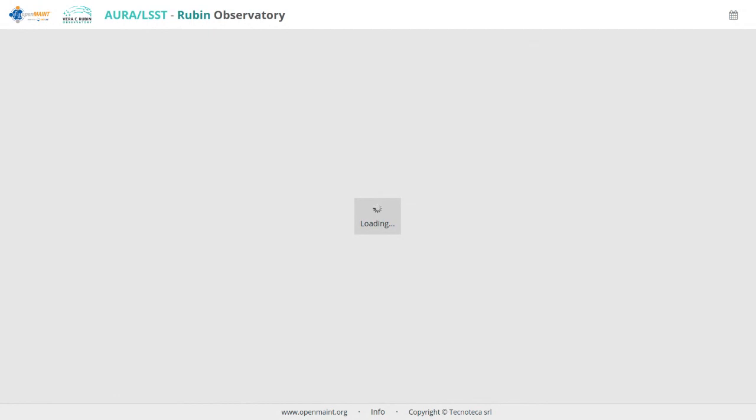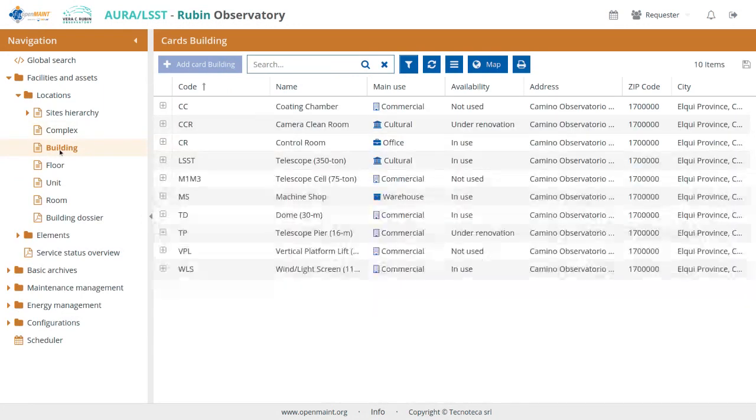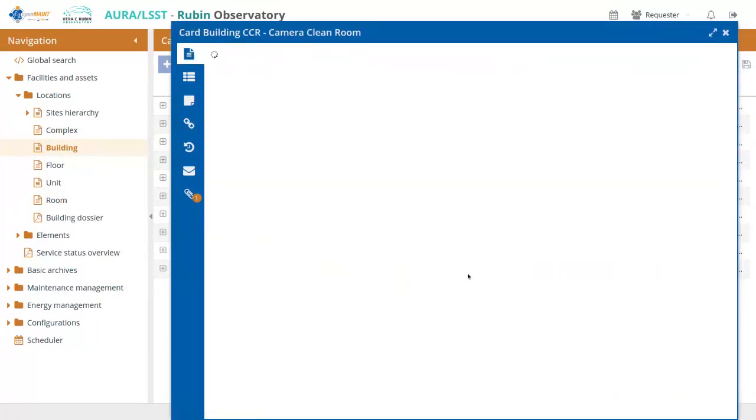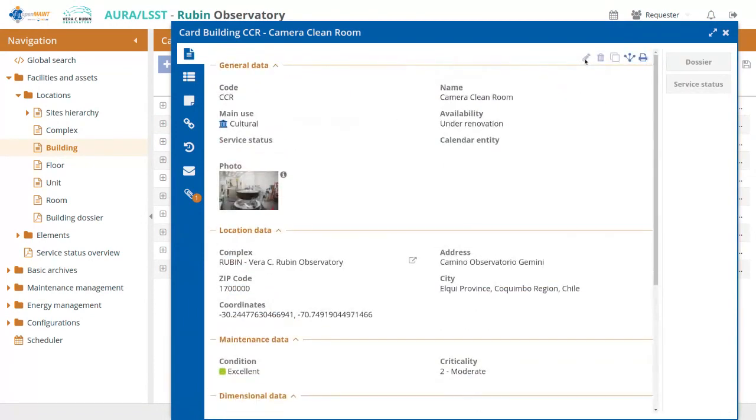Moving on to the previous classes, you can see that the system loads the grants. For example, on the building, you can see that this is disabled. I cannot add the card. And if I open it, I can only have a look at what is inside, but I cannot modify it. I cannot delete. I cannot copy. I can only print and show the relationship. So it's up to you to decide which level of configuration and what can be shown to whom.